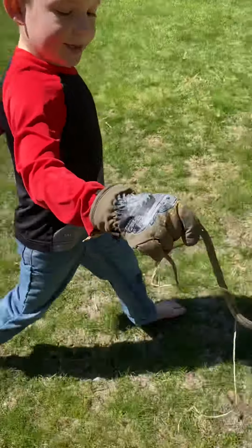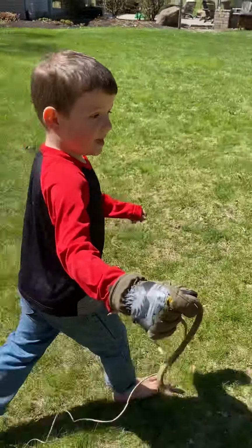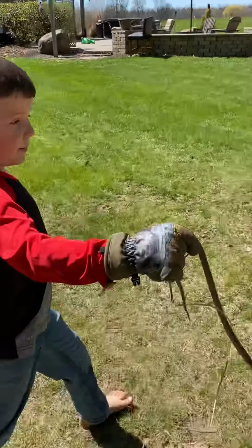I know you're supposed to hold them by the neck, but I'm not. I don't want, I've already lost a lot of snakes. I don't want to lose another one. I haven't found snakes in a couple years.